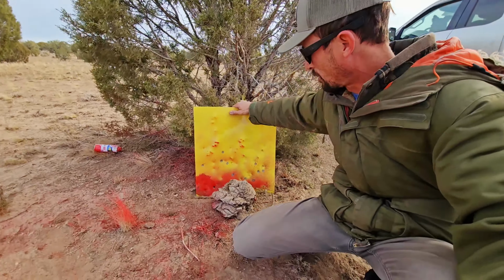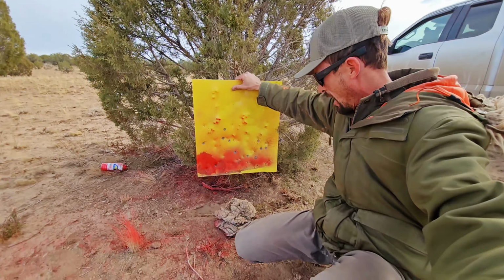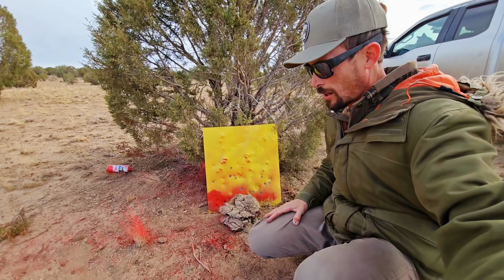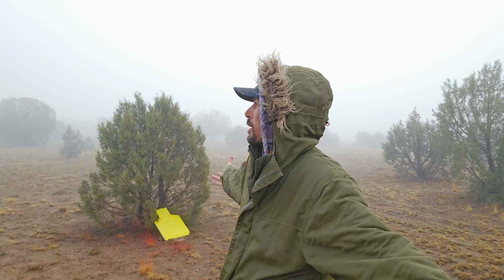1, 2, 3, 4, 5, 6, 7, 8, 9, 10 good visible smacks on the steel down at 400 yards. And that's not even that big of a spread there for 400 yards. I mean, that shows that this can clearly be done.